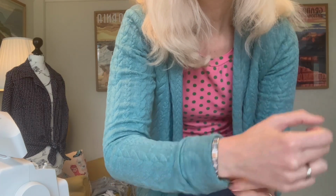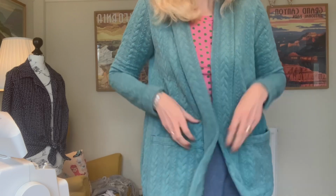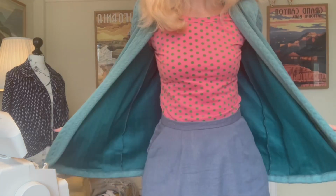But yeah, I think this is a lovely cardigan, so I hope you enjoy making it when it's available. The next thing I've got to show you is actually not a complete make.